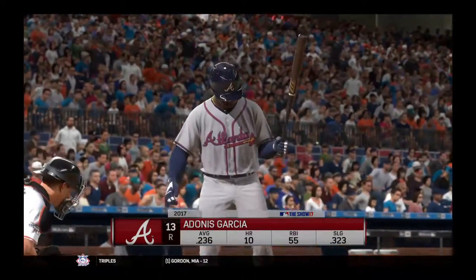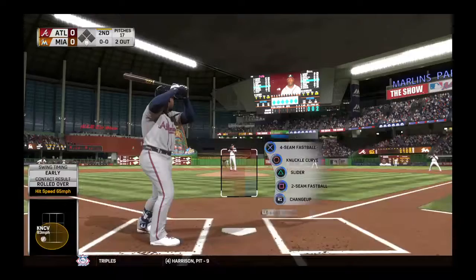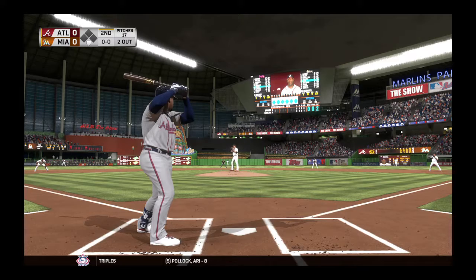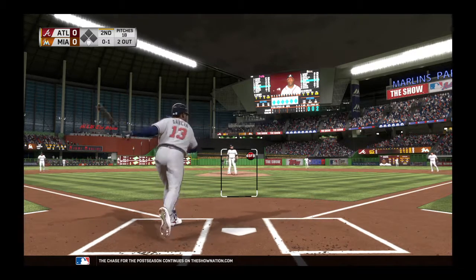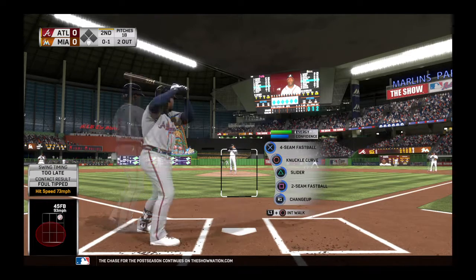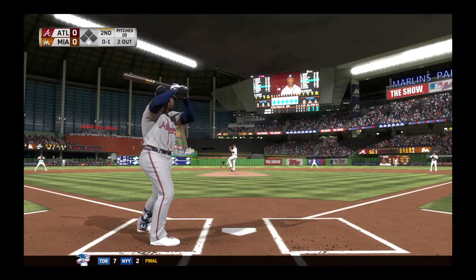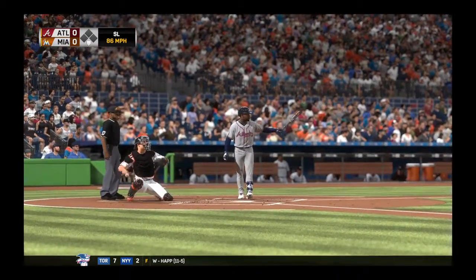Adonis Garcia digs in now. It's been a rough go for him at the plate as he enters this one with a season average in the .230s. I had him guessing that time as he's barely able to foul it away. Lays off the slider, and it's 1-1.